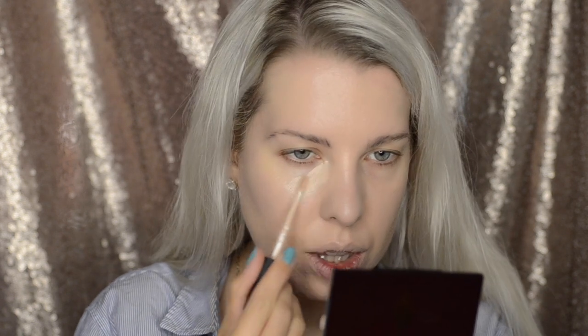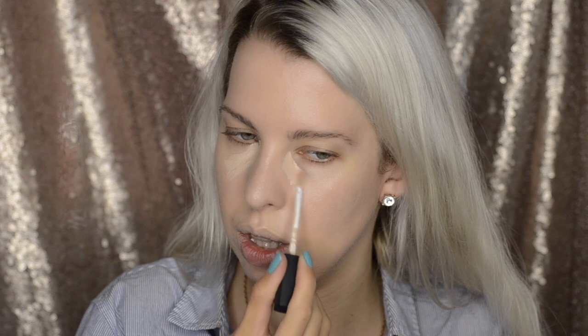The concealer I'm using is the NARS Radiant Creamy Concealer, and this one again has really good coverage. It's slightly more hydrating finish. I'm using it in the target areas around my eye, and then going back with the beauty blender just to buff that and blend that.